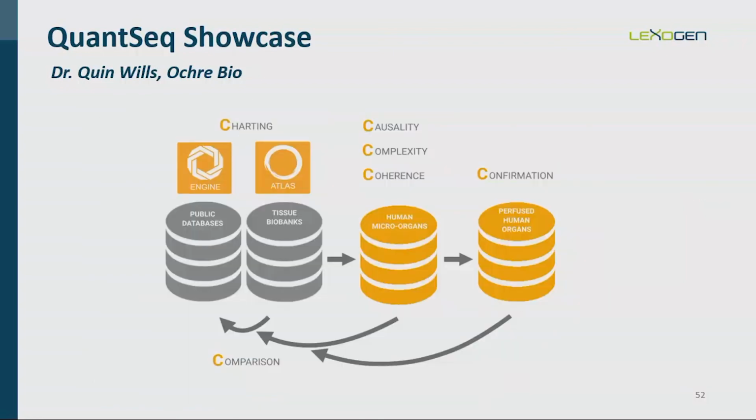So in the webinar, Quinn goes on to discuss how this type of data generation is really only the beginning to building actionable models. They refer to this process as their 5 Cs. Charting, which is what they did here, is the curation and generation of rich data, which allows for target discovery.